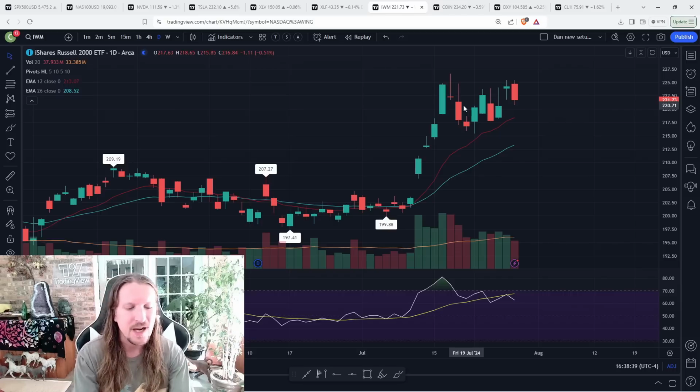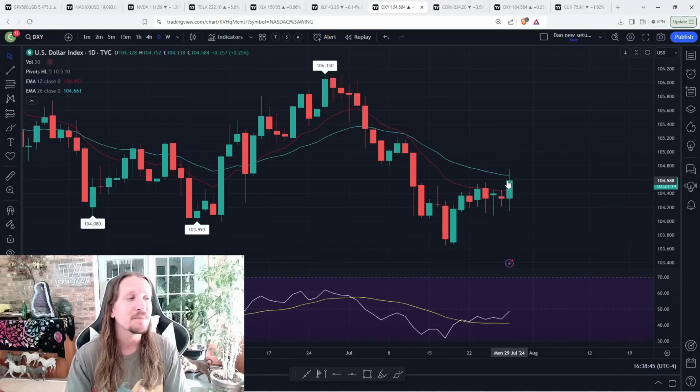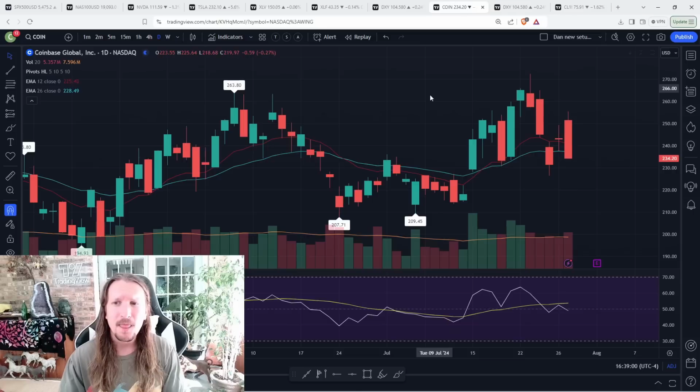And so the dollar today confirmed a daily inverse head and shoulders and had a solid green day. It's not a coincidence that the metals dumped, recovered a bit, but Bitcoin dumped and IWM dumped, while the dollar confirmed its daily inverse head and shoulders. So we're going to continue keeping an eye on the dollar, and we'll get back to it in just a second.